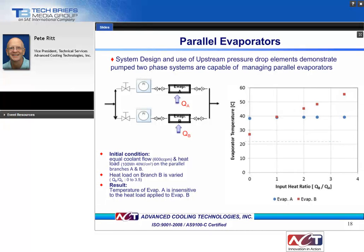And even B, while showing an expected increase in evaporator temperature, did not exhibit runaway performance and was well within acceptable operating conditions. This encouraging result is attributed to upscale pressure drop elements seen in the diagram and the relatively weak relationship between heat transfer and cooling flow rate, assuming the minimum threshold flow rate is maintained. We have seen this insensitivity to flow rate in other graphs presented today, and along with more compact system size, it is one of the key benefits of pump two-phase systems.